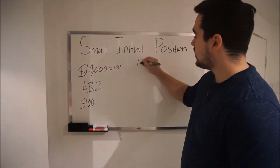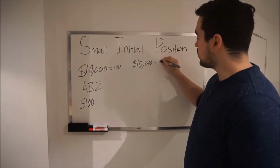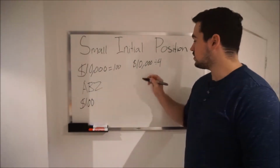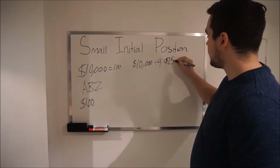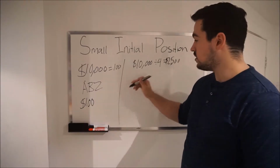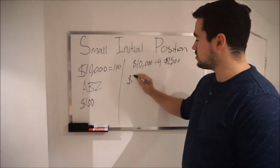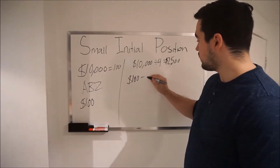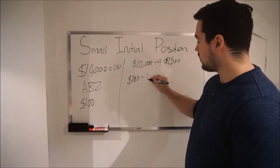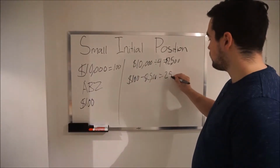So you take your $10,000, and then you divide it by 4, okay? So when you divide it by 4, that's gonna break it into quarters, meaning this is now gonna be $2,500 to invest 4 times. So you take stock ABZ and you decide to buy it at $100, and you buy your $2,500 worth, which would equal 25 shares.